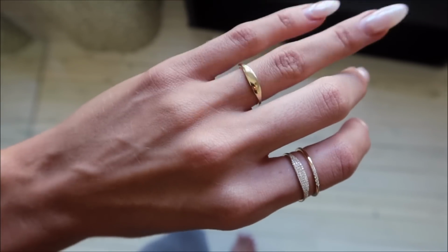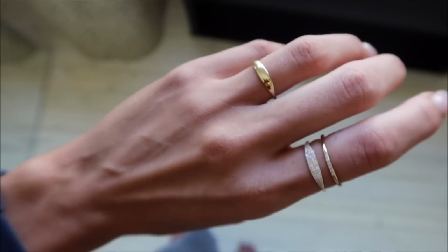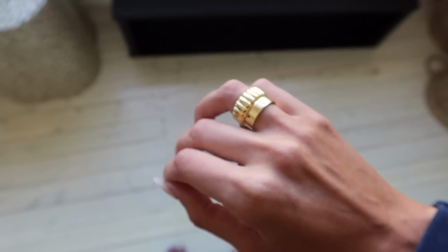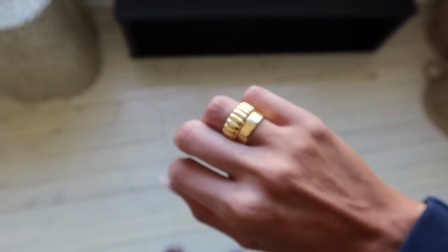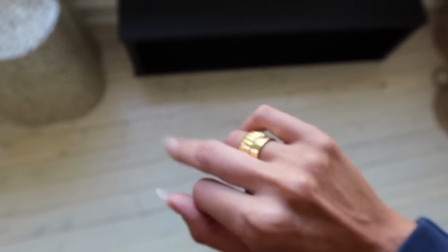And then on my ring finger is just a really gorgeous plain gold band, so that's easy to stack with everything. I love stacking plain with ridges and textures. I think it looks really, really beautiful. So yeah, that is everything.